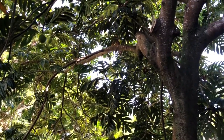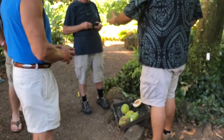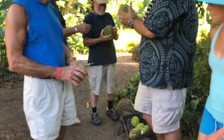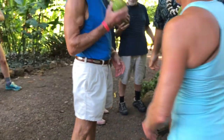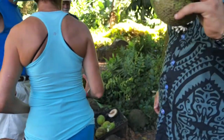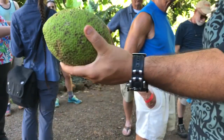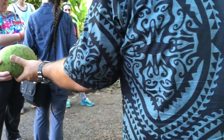When it's fresh off the tree like this, rock hard. Well, actually, these ones are starting to ripen a little bit, starting to soften. We picked these off yesterday. Pretty hard. You would cook this like a potato. Any recipe for a potato, you could sub it, fry it, mash it, chip it, whatever you want to do. Tastes like a cross between potatoes and sweet potatoes.